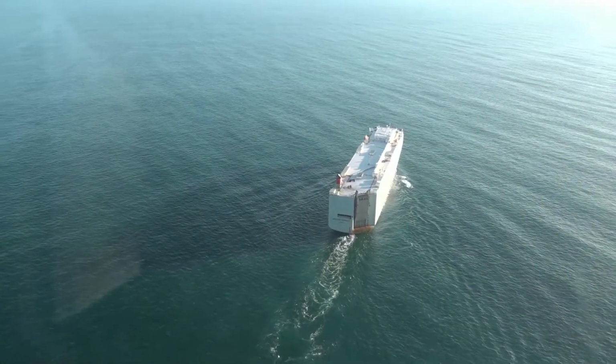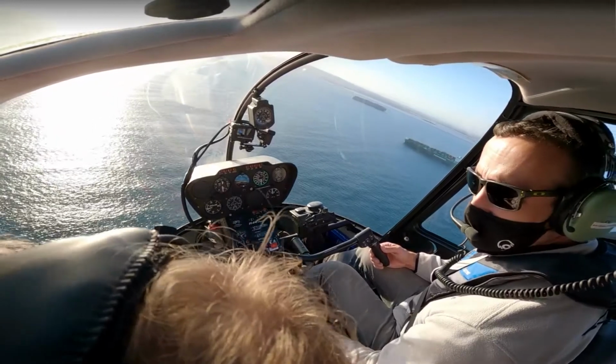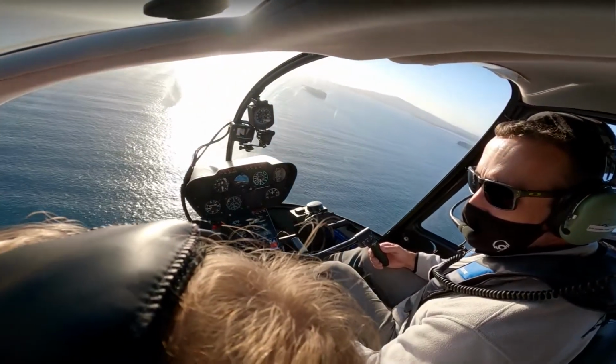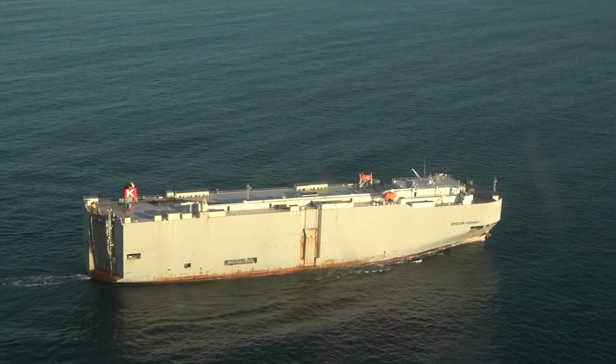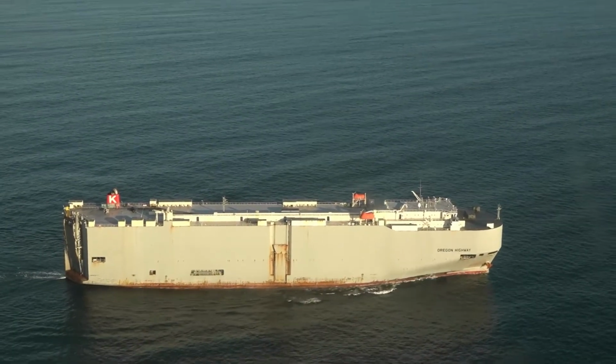Registered in Panama. I guess most stuff is registered to Panama around here for various regulatory reasons. But that is really a horrible looking ship sitting out there, but hey, it probably just dropped your Honda Civic off for you out here.